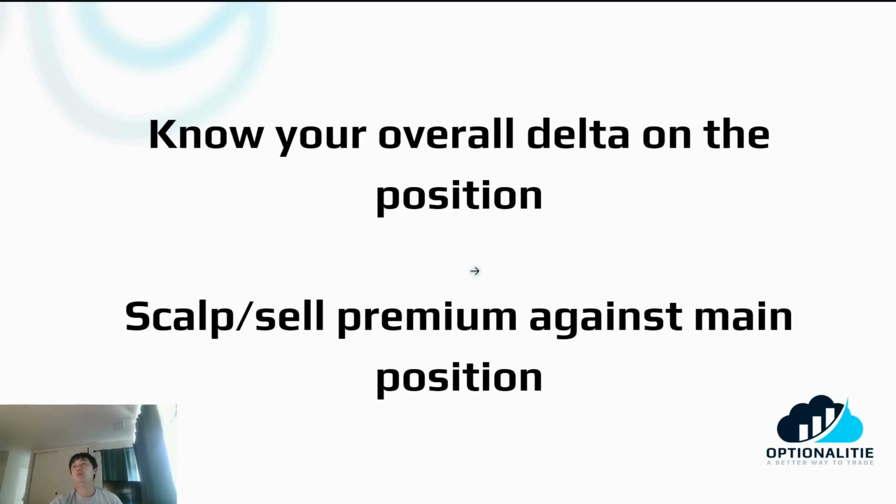And lastly, what makes this position more profitable is knowing your delta, managing your delta, and knowing how to scalp and sell premium against your main position. This is how you can let time be on your side and get as much money back from the market as possible. So let's take a look at the actual position on hand.